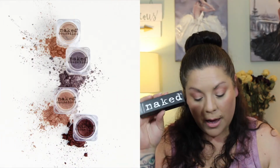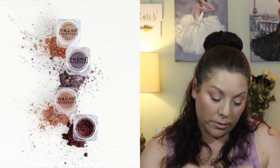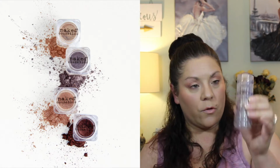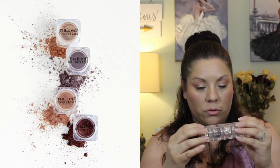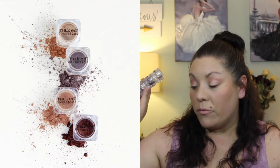The next product I have is from Naked Cosmetics. This is a $40 product, and it looks like these are eyeshadows. It says 4-piece pigment set. So you're getting 4 pigments. They're just going to be singles once you take the little plastic protector off here. I've actually used Naked pigments before. I think I got them in just my regular Ipsy, so I just got the singles.